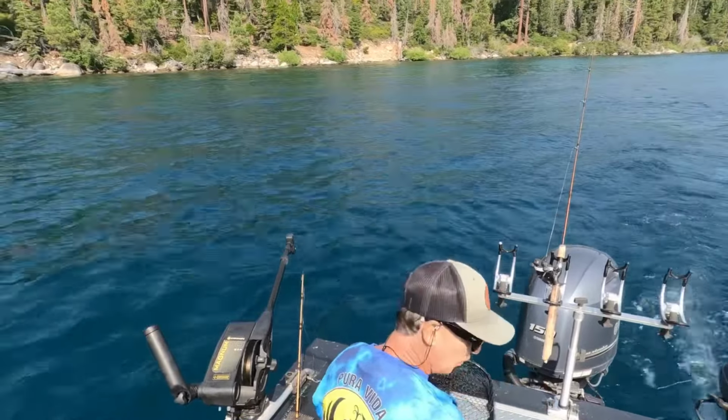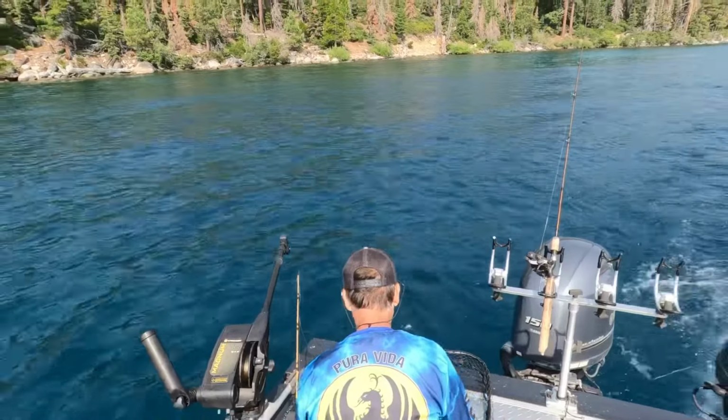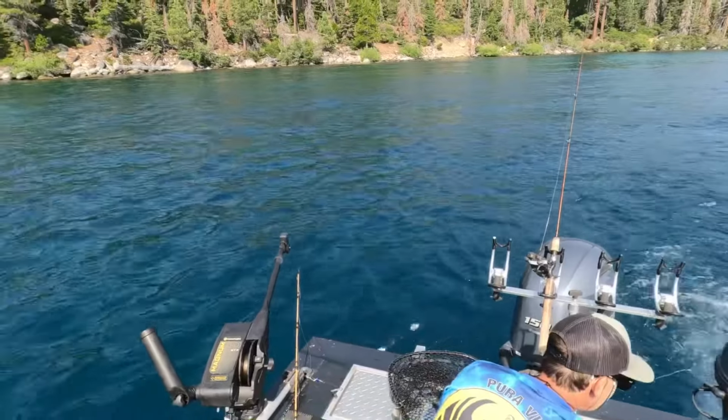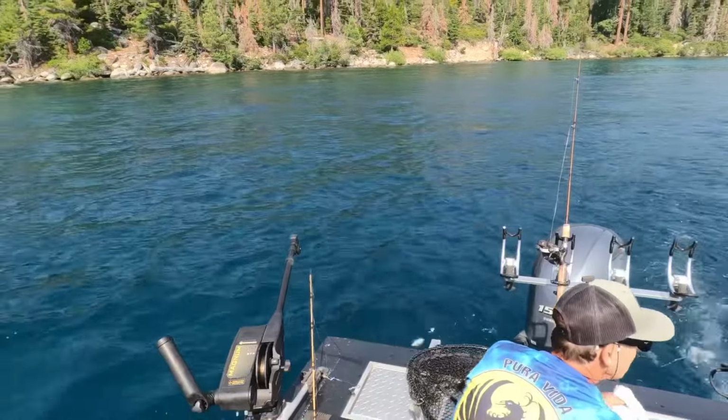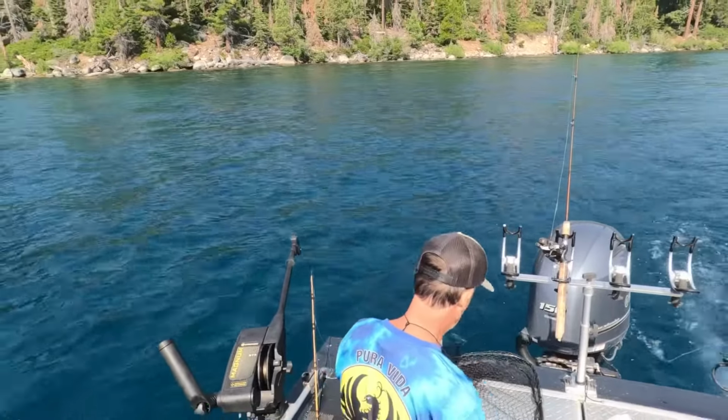Boats, water skiers going past us, boat rocking around, buddy taking a piss. We got tangles up all over the place now. We have nothing in the water. Zero fishing.